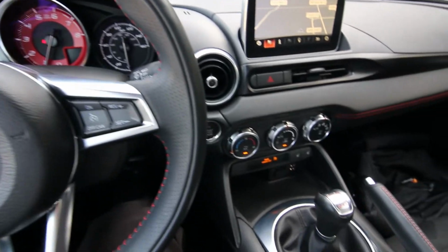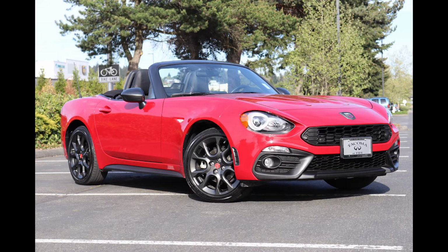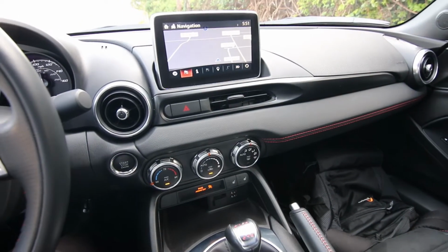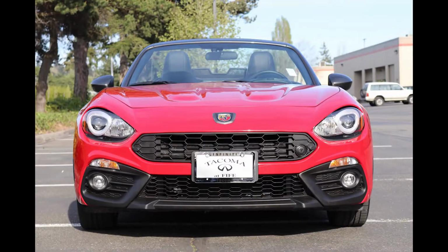Today I'm going to tell you about this beautiful 2017 Fiat 124 Abarth. The Abarth is a range-topping trim level for the 124, the performance version coming with 4 extra horsepower than the regular 124 and a limited slip differential. Really a beautiful automobile. I'm a big fan of cars like this.